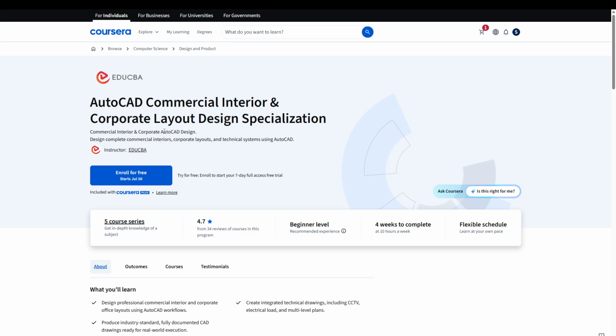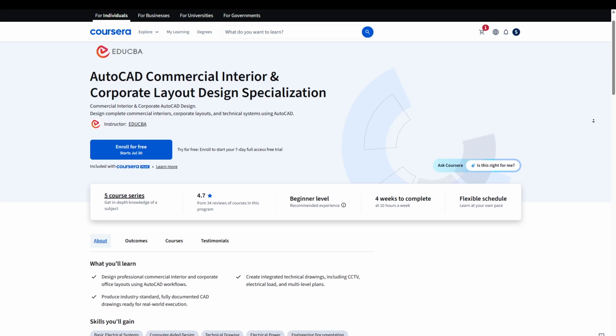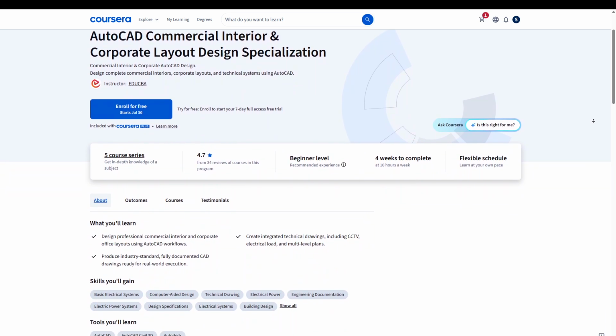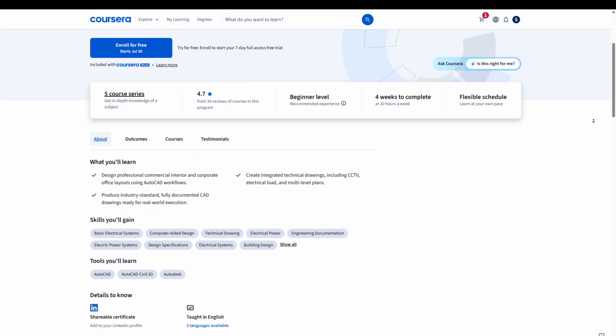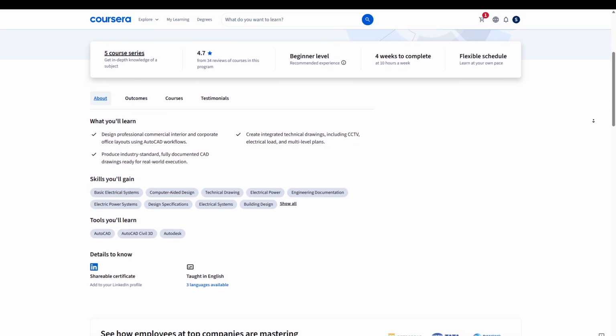At number 3 is AutoCAD Commercial Interior and Corporate Layout Design by DUCBA. This beginner-friendly specialization has a 4.8-star rating and teaches AutoCAD, architectural drawing, commercial interior layouts, blueprint reading, and technical drafting. If you want practical software skills that employers value, this is an excellent choice.